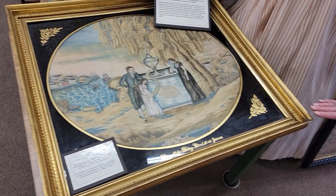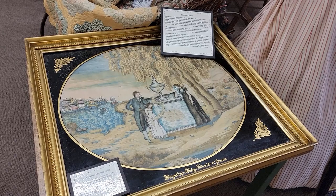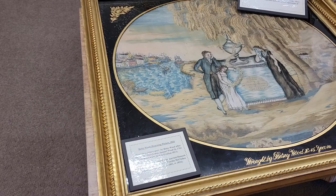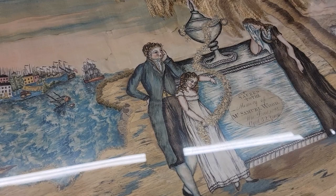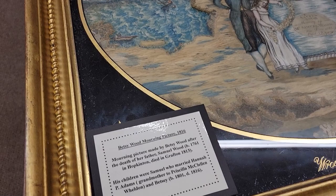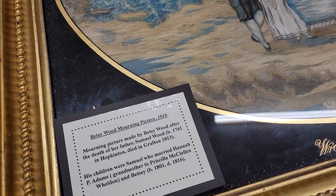This lovely piece was done by a girl who was 14 at the time. I believe she finished it at 15. This piece was done by Betsy Woods, and you can see how ornate it was. She did all the embroidery and the painting, all done on silk to depict her father's passing. Mr. Wood was the original owner and builder of the Grafton Inn. And after his passing, his son took over the inn for a while.